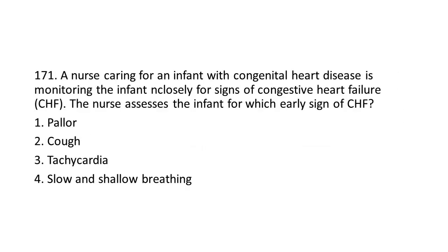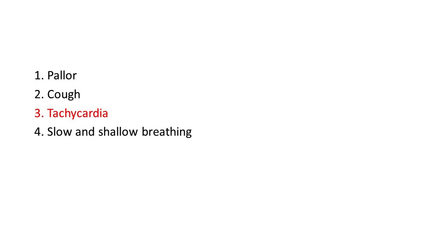171. A nurse caring for an infant with congenital heart disease is monitoring the infant closely for signs of congestive heart failure, CHF. The nurse assesses the infant for which early sign of CHF? 1. Pallor. 2. Cough. 3. Tachycardia. 4. Slow and shallow breathing. The answer is 3. Tachycardia.